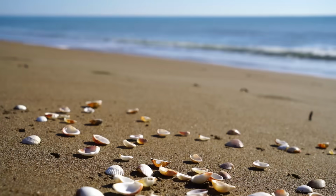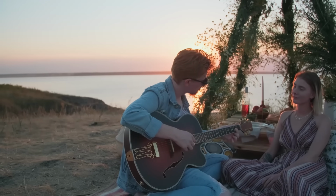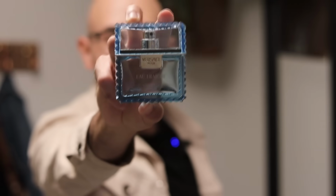For the summertime, you want one fragrance that you can wear casually when you're hanging out at the pool or the beach, and then one that you'll wear when you're a little bit more dressed up. Let's say you're wearing a white linen shirt with some loafers. I know, very specific. So let's start off with this fragrance.